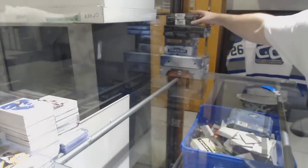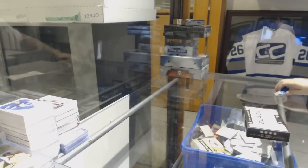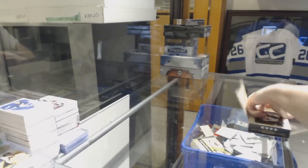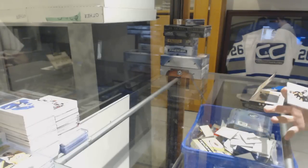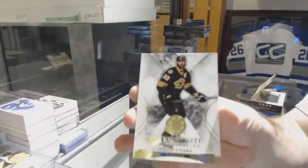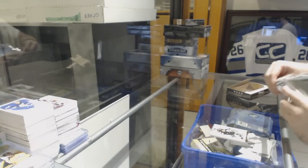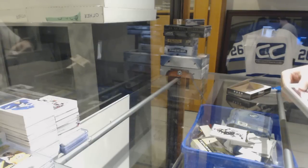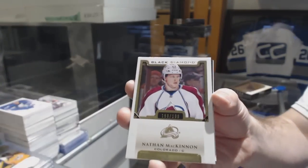All right, now we get to the big boys, folks. 15-16 Black Diamond. When's the last time we saw one of these? We've got for the Boston Bruins, 149, Zdeno Chara. There's some Boston mojo right off the bat for you. For the Avalanche, we've got a 199, Nathan MacKinnon.